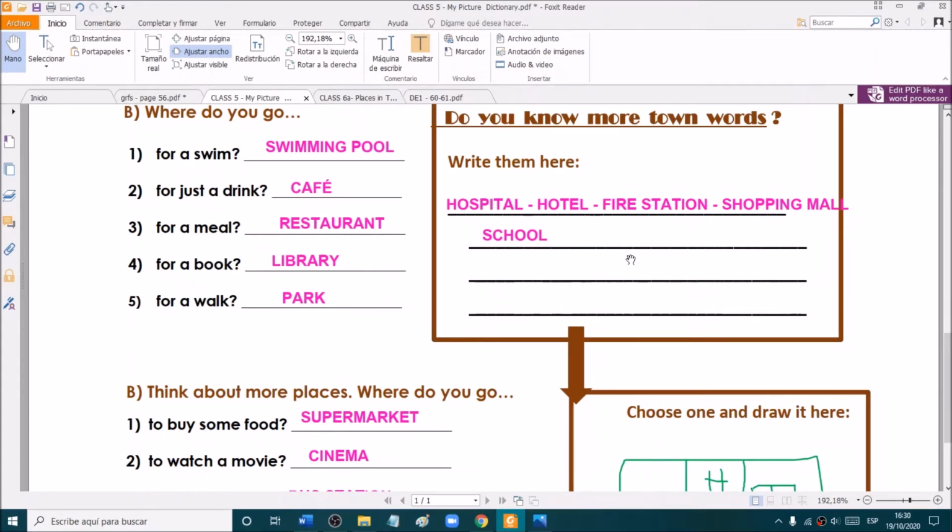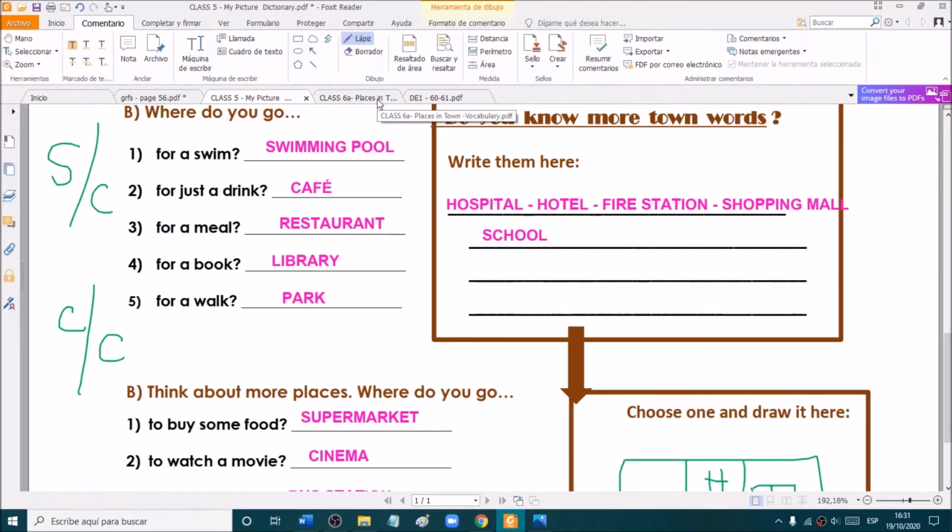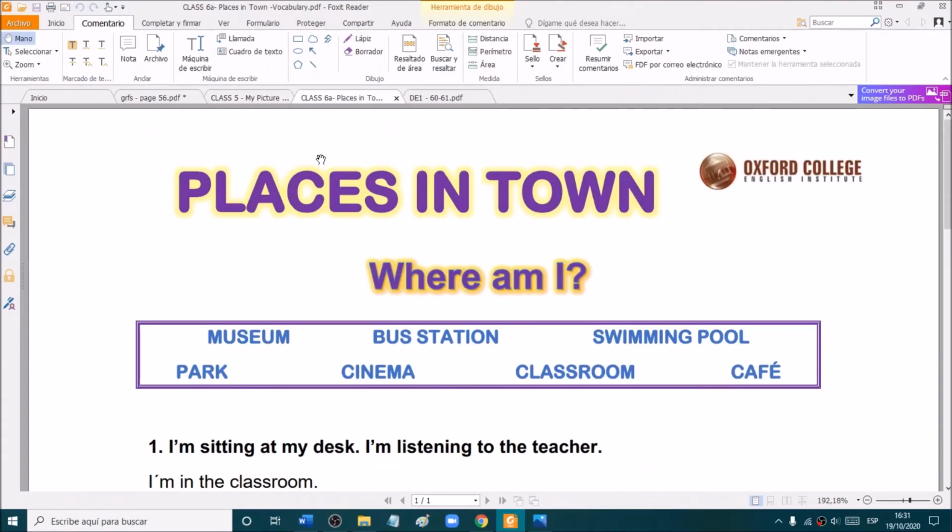Okay, and now that we've checked the homework, please don't forget to write self-corrected or corrected in class, okay? And now we are going to go to the book, okay? We are going to go to the... Oh, sorry. Not yet. First, we had to practice a little bit more about these places in town, okay? Before we go to the book. So let's go to this handout.